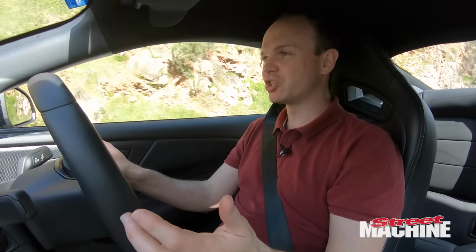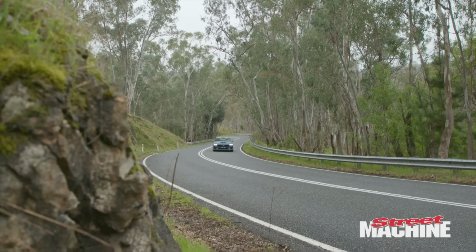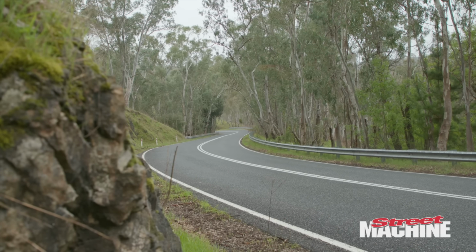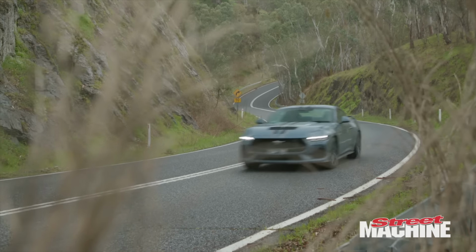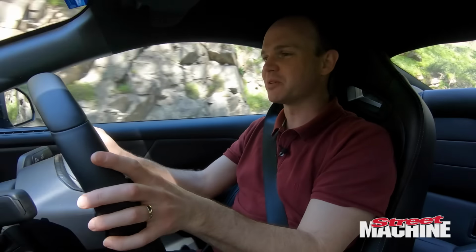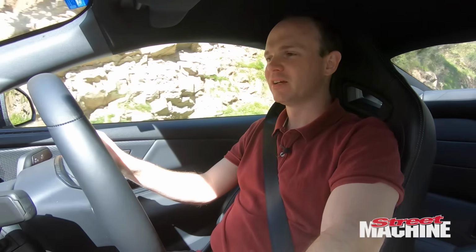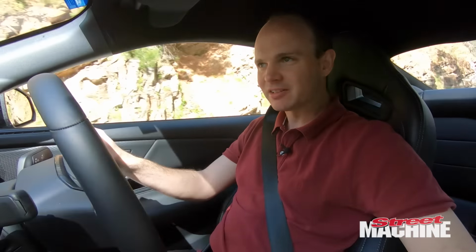A bit of road noise, but the seats are really good. Suspension's good. Manual gearbox is super easy to use. The manual feels a bit slicker than before. Clutch feels a bit smoother as well. It's still a really nice car and a nicer car than the previous ones. Let's adjust the mode up to, what do we got? Sport here. And down this.